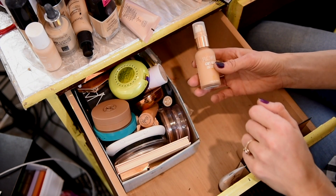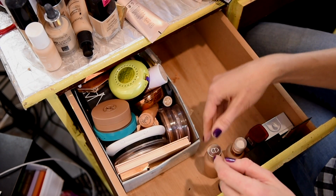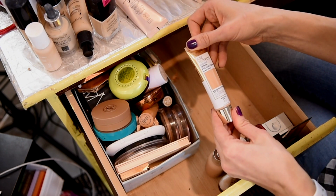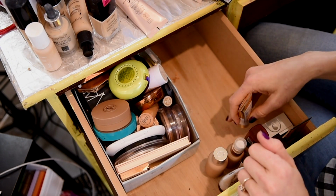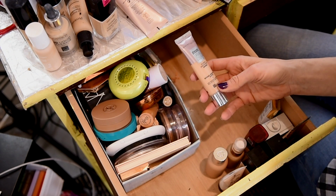This is really nice as a mix-in, so I'm going to keep this. Definitely keeping my Dior Backstage foundation. I'm going to keep my Age Perfect Serum foundation. I do really like this, but I do think I'm going to get rid of the Dream Urban Cover foundation.